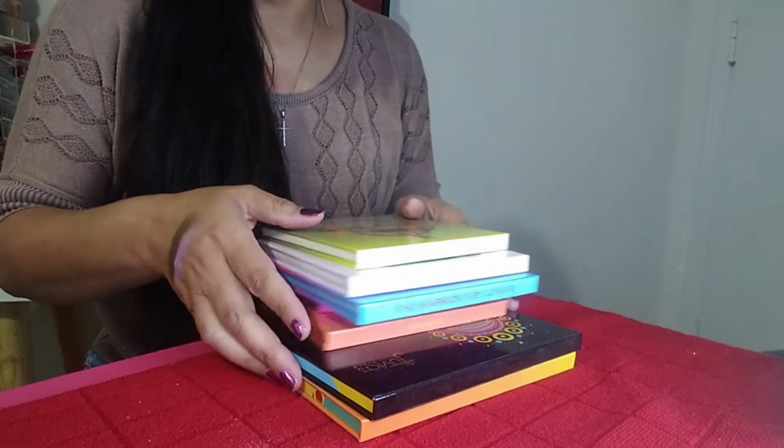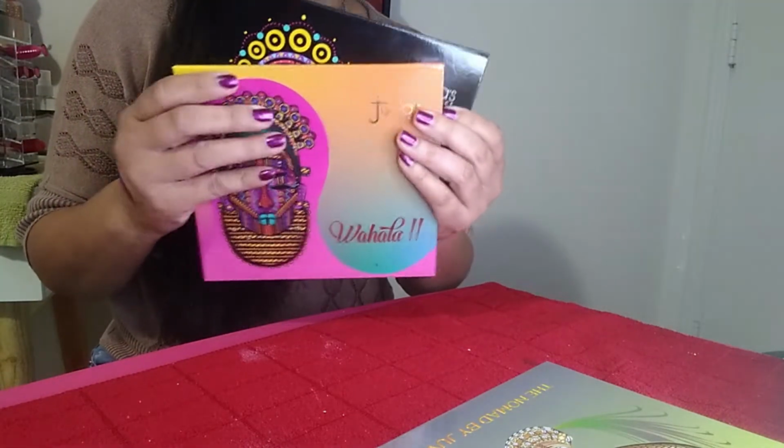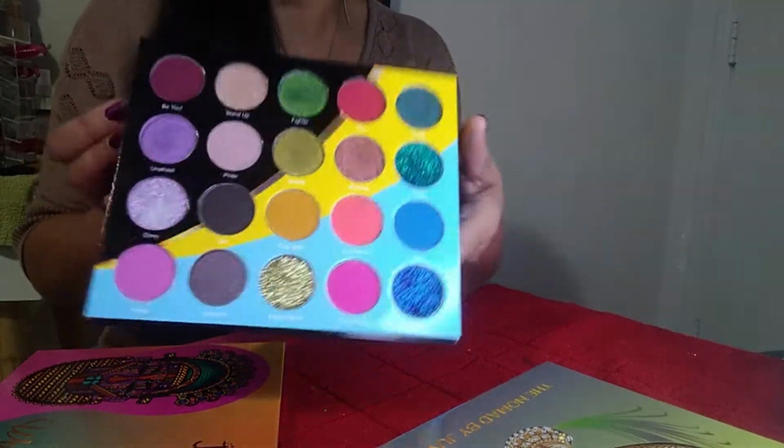Let's move on to Juvia's Place. I have 7 here. First, let's do the Wahala palettes. You have Wahala 1 and you have Wahala 2. These are the big palettes that they just launched not too long ago. This is the color story for the Wahala 1. I absolutely love this. I think this is so beautiful.